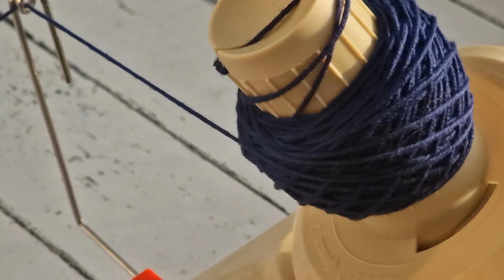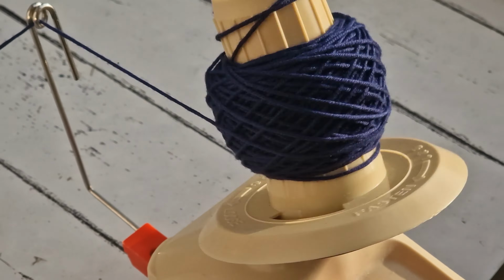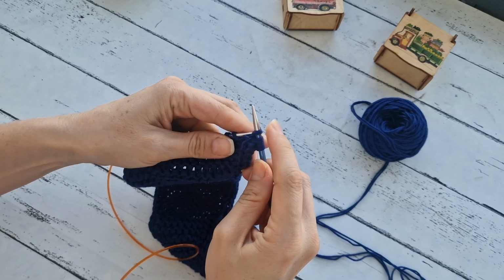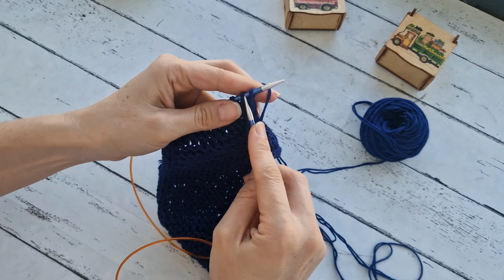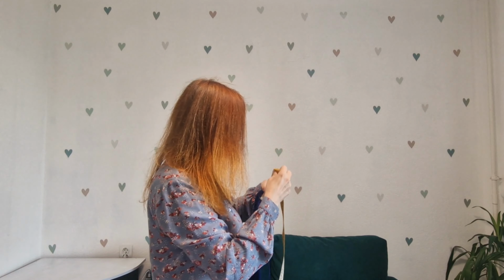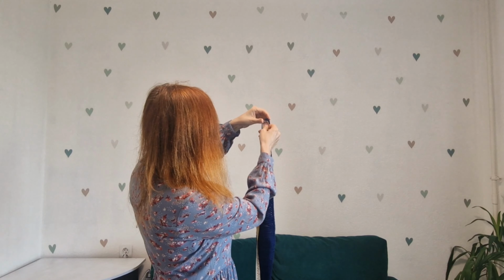The next small project, yes, September was a month of small projects for me. This is a Sophie scarf by Petite Knit. I knitted it in two strands of Gazelle baby cotton yarn. Of course, the scarf is finished and I want to try it on, but maybe it's too short. So I didn't hide this yarn yet.